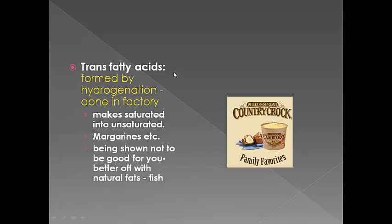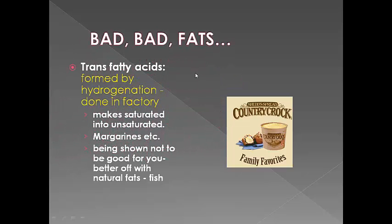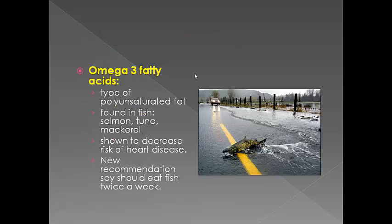It's getting to a point, the FDA is now currently trying to decide if they want to ban trans fatty acids. So these are man-made fatty acids, and again, they are bad for you. You want to stay away from them. Okay, so bad fats. Most foods have taken them out, and you'll see that advertised on some labels.